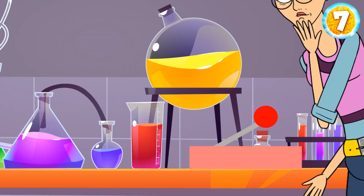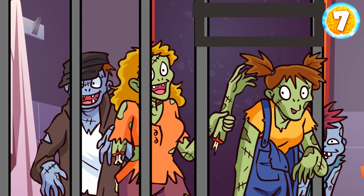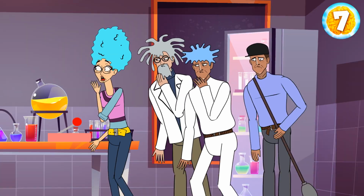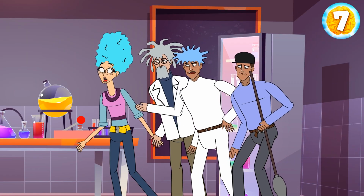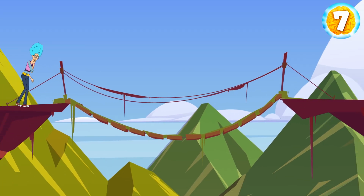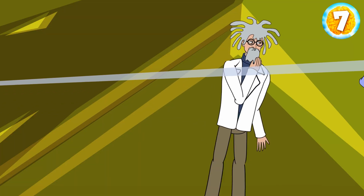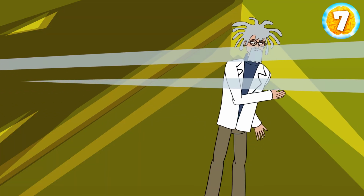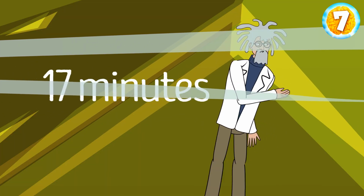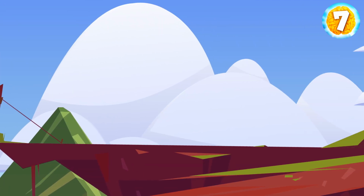Sarah accidentally pulled a lever in a science lab and set free a group of mutant zombies. The 4 humans left in the lab needed to escape before the zombies caught up. To do so, they needed to cross an old rope bridge hanging over a massive gorge. According to the professor's calculations, the zombies would catch up with the lab team in 17 minutes. They needed to get everyone across the bridge before that.